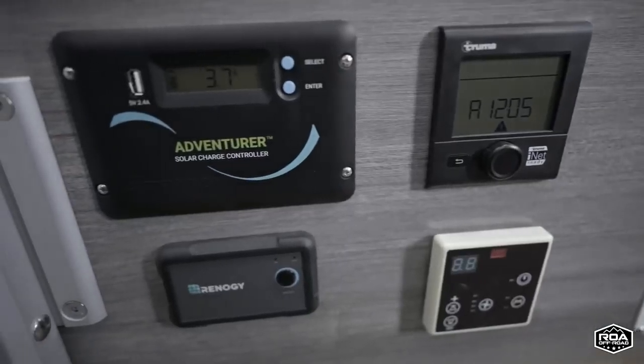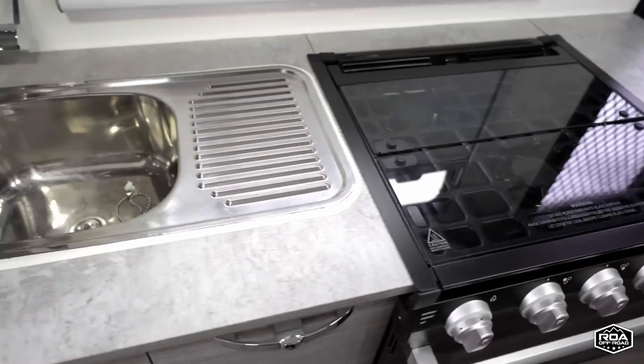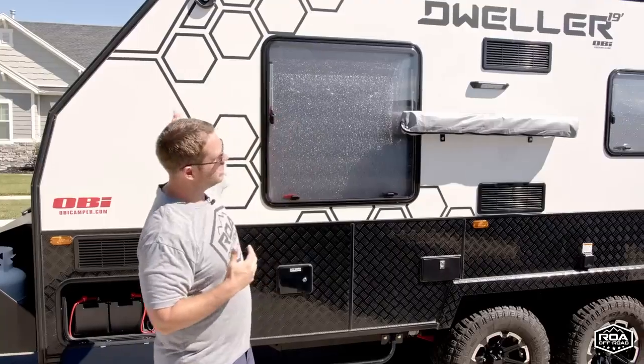All the components in the trailer are top-notch, top shelf, whatever you want to call it. We got Truma, we have the stoves and the fridges. Everything is premium high-end product. The AC unit is an undermounted central air, so it's all ducted. It's not just a roof unit that's blowing on your head, which is really cool. It adds a lot to the towability of the trailer, and you're not dealing with something on your roof.